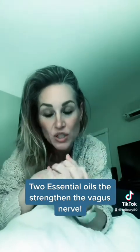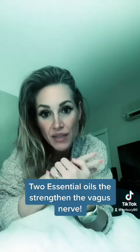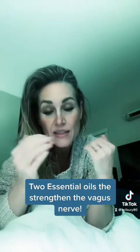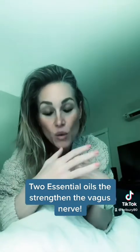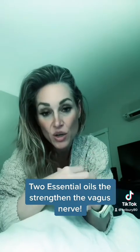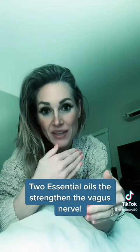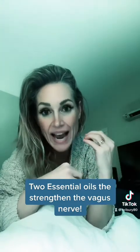And that's what we want to do. We want to activate that nerve to work. Because when we are in a sympathetic state and our nervous system is switched on, we're in fight or flight. That's what keeps us in a sympathetic state. We want to be in a parasympathetic state. But because the vagus nerve is not toned and it's weak, it's hard for it to transfer into that parasympathetic state. So we actually want to activate that nerve.